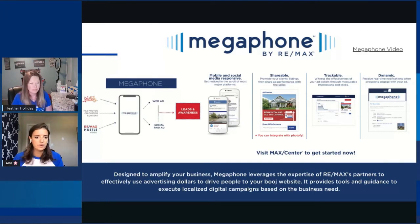You go into Megaphone and you want to advertise yourself as an agent. So, advertise to your sphere of influence or to a specific zip code, just to make sure that people see you throughout the different platforms, whether it's websites or social media or whatever people are on. You can also advertise your listings.